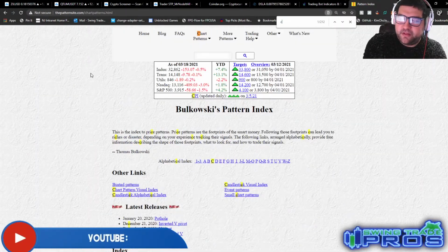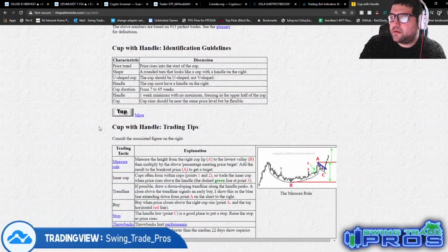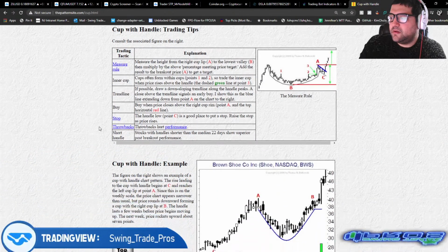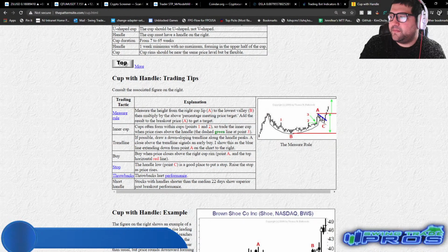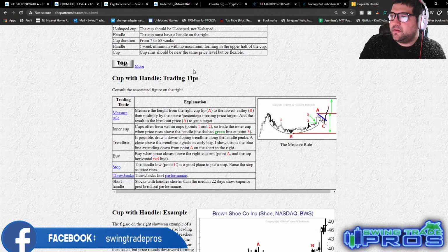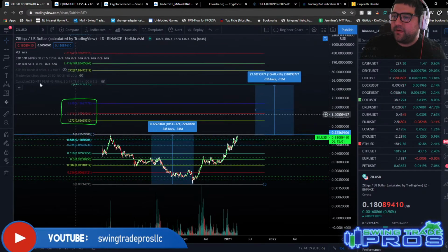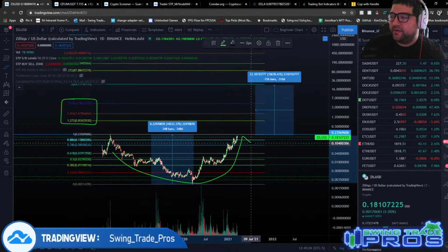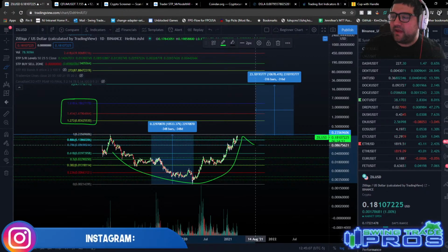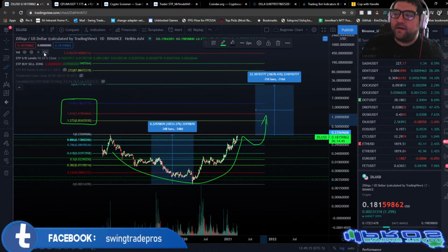So here's the cup with handle, okay? You guys can kind of get the idea from the picture here, right? You have the cup, and then you have the handle. That's what we're probably going to form here on Zilliqa, a cup with handle. So this was the big cup, right? On the major time scale, we have this big cup pattern, and then we're going to get this downsloping consolidation, right down maybe to 8 cents. Maybe not this low, but I'm just trying to give you a visual that it would make this handle, and then it would make that continuation.